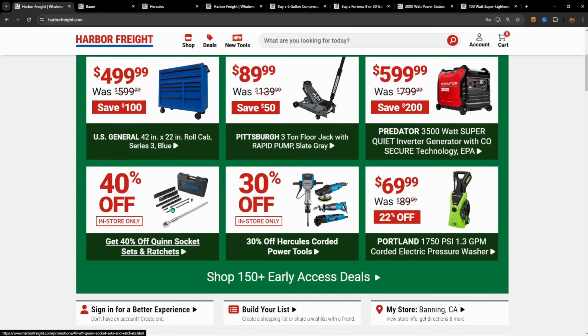And then, of course, the Quinn. I've been seeing a lot of people post their Quinn hauls, 40% off entire store. 40% off Quinn in-store only. Quinn socket sets and ratchets. Of course, the Hercules corded power tools, 30% off. And then they're throwing in this pressure washer from Portland.